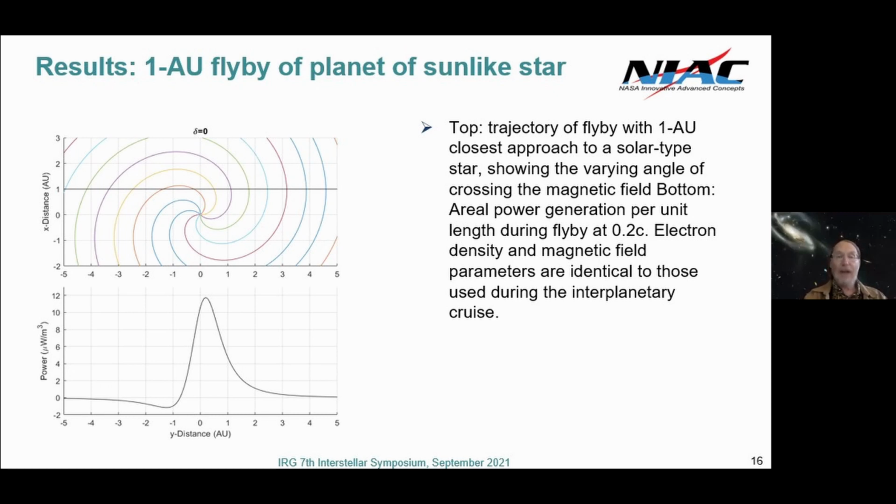You can see for that critical distance when you're passing the star, actually power drops to near zero just for a second as you reach the point where you're moving parallel to the magnetic field, but you're getting power that comes up to a peak value now of about, maybe 12 microwatts per cubic meter.